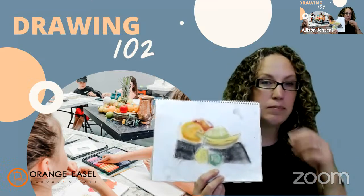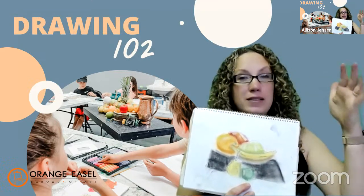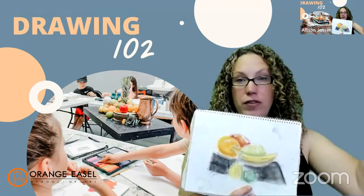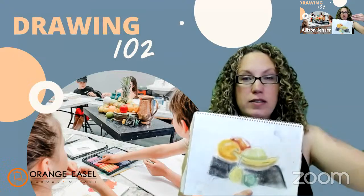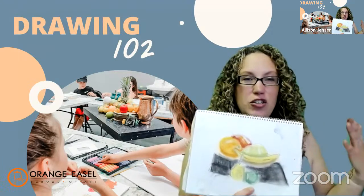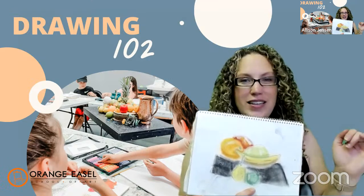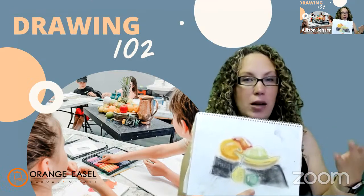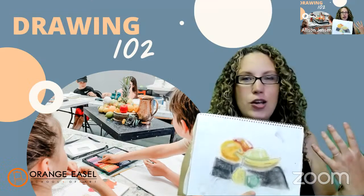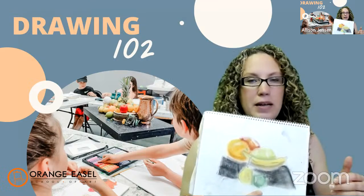Now they're trying to get scale. So how big something is relative to other things. Perspective, right? So what's in front and what's behind. And they're trying to get value. So shadows, lights, darks, midtones, and then really tricky when we add in chalk pastels, now we have to get hue. We have to get the color right too, and the texture, all sorts of great things happening. And you guys, these were so good.